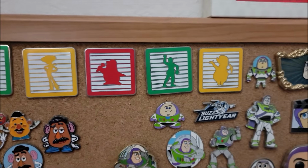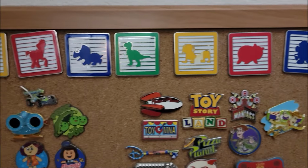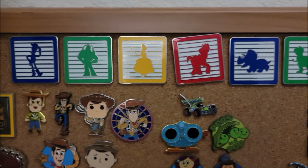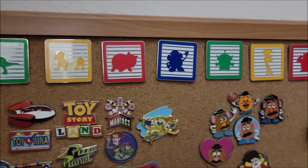Now, technically, these wooden block pins are not rainbow, but they do contain 4 of the 6 colors, and we have them lining the top of our Toy Story pin board. We have the entire collection. This is from several years ago when Toy Story Land opened in Disney World, and every time I look at this, I just think of a rainbow, and I just think it looks so cool.